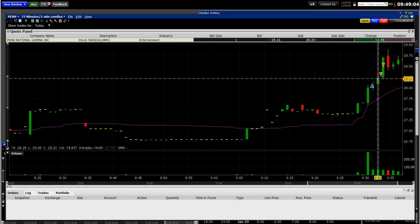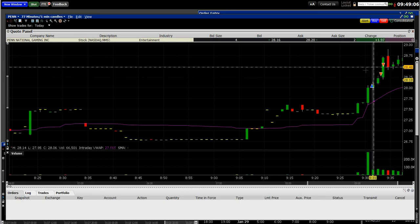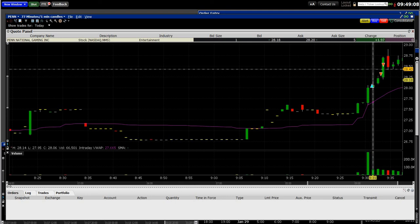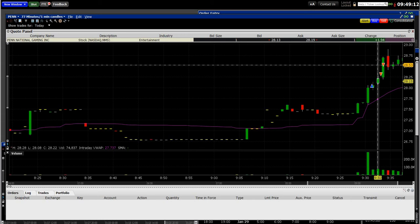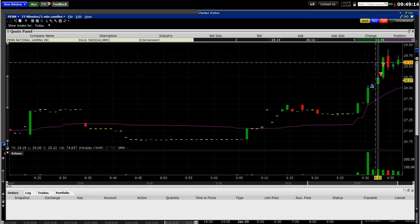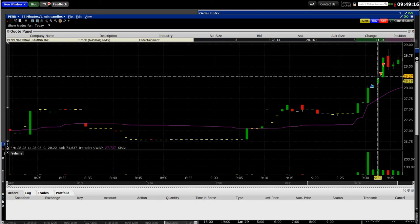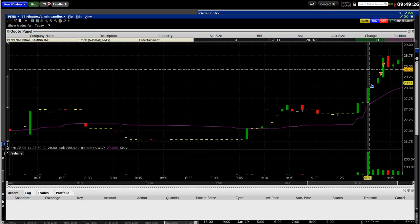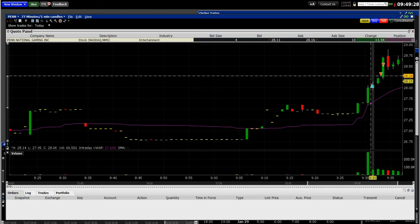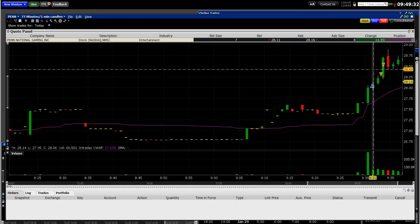My target area was around 28.35, 38 area for the first target, my 2R, and then it shot way through that, and I wish I held it a little longer because it went all the way up to 28.71, but I took the rest of my shares. This was a little less than half of my shares, and then the rest here at 28.51. So I got out basically half my shares at 28.28, a 20-cent gain, and the rest at 28.51.